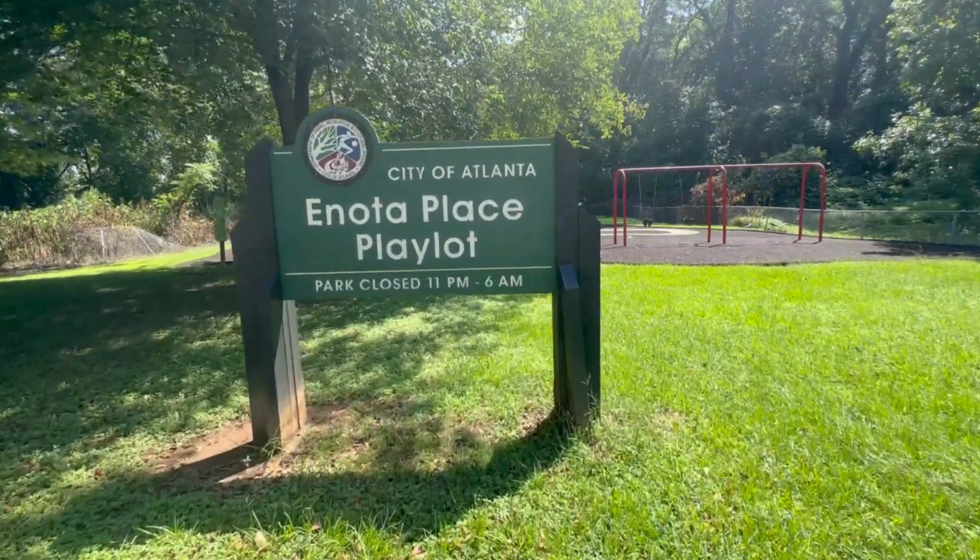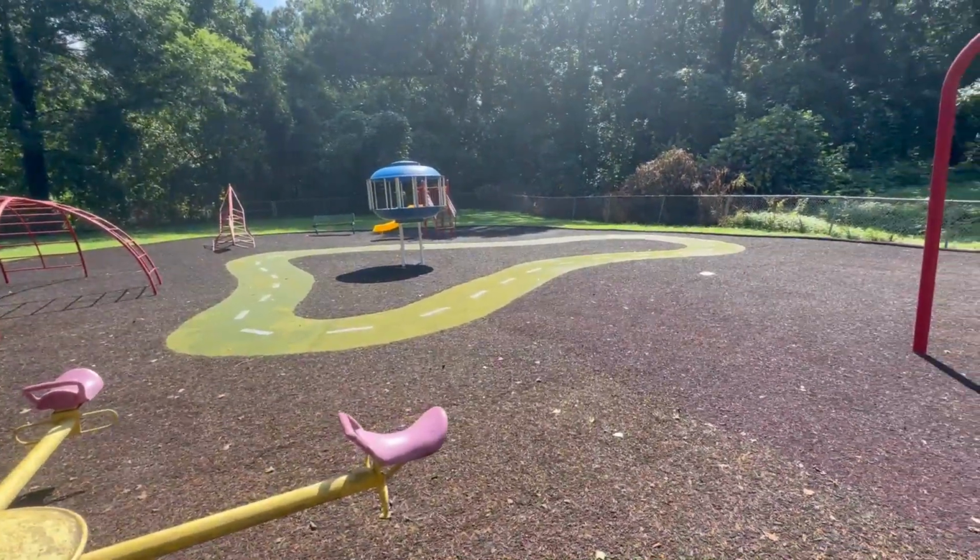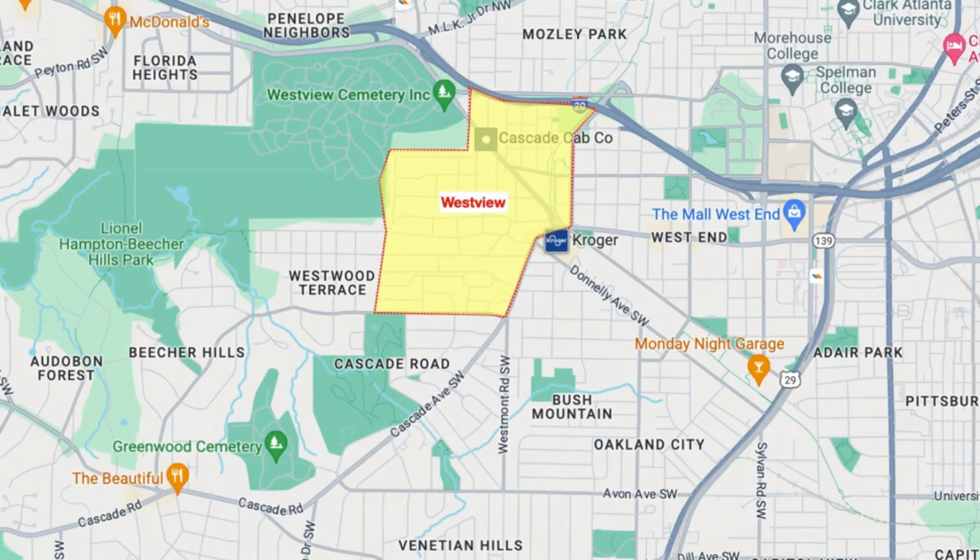But okay, if you're craving green space, there is a small, tiny little park in the Westview neighborhood. It's called Enoda Park. It's just got a little bit of playground equipment. But if you want a little bit more, you can come over into the Cascade neighborhood just a little bit, and you can see behind me there is some playground equipment.